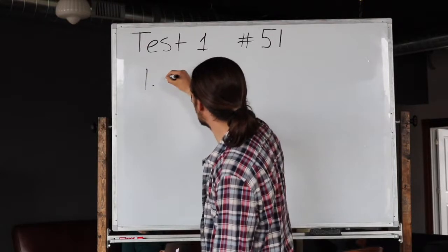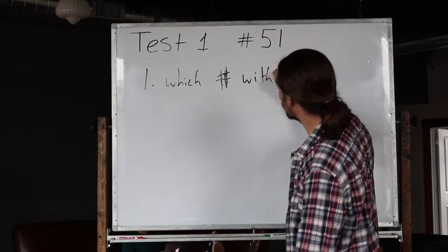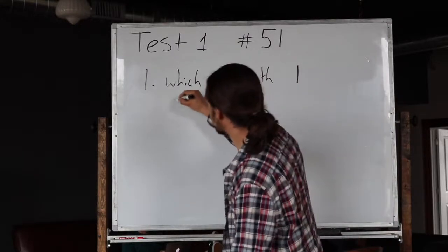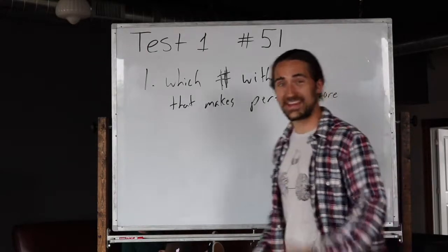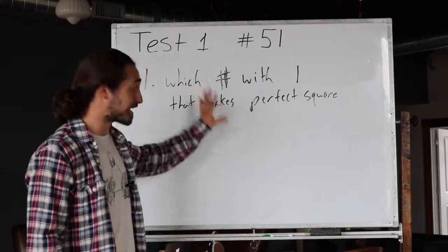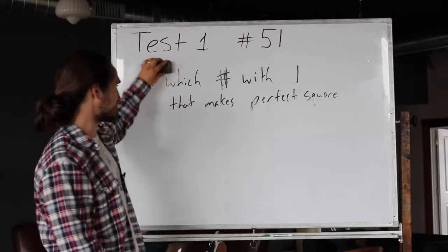for step 1, which number with 1 makes a perfect square? This might seem like a lot of writing, but this is a big question. It's difficult, so it's okay to write a little bit. Once I have this, I have to know which pair. We get 9 pairs, and it wants to know which number is going to go with number 1. So once we get this down to step 1, let's dig into how we really jump into this question. I'm going to go ahead and erase this.